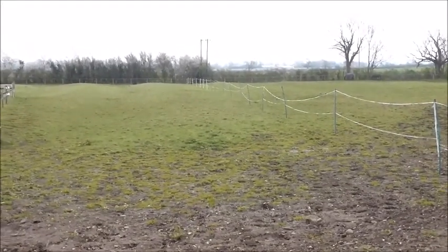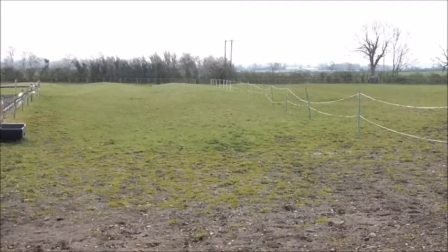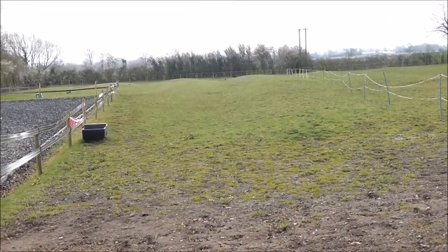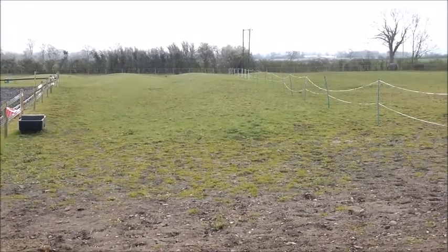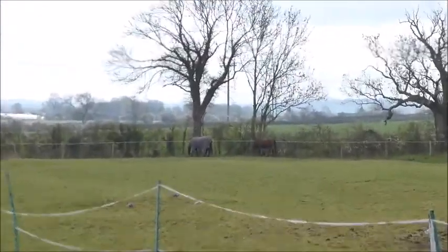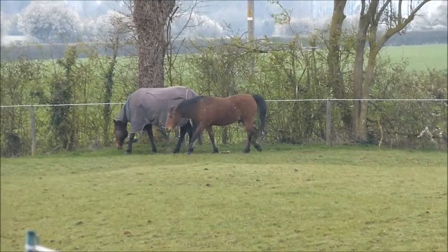And I also wanted to put some grass seed down on some of the thinner sections, where there's less grass, in this half of the field that they're not in. We've had a bit of rain, we'll do a bit more this week, so I'll probably do that tomorrow.